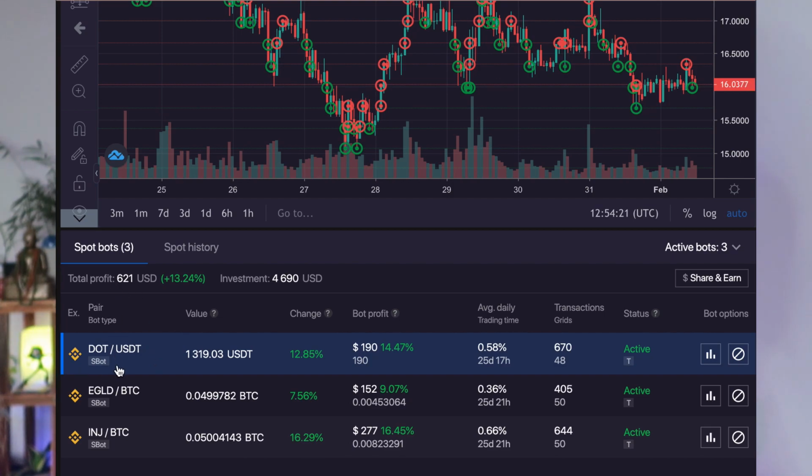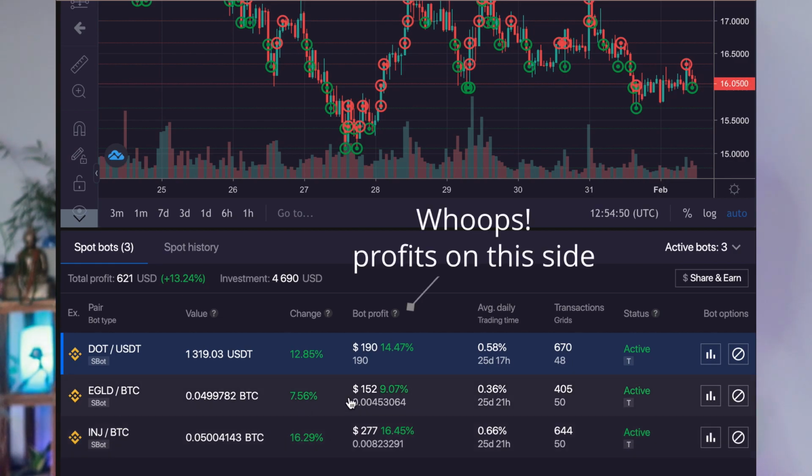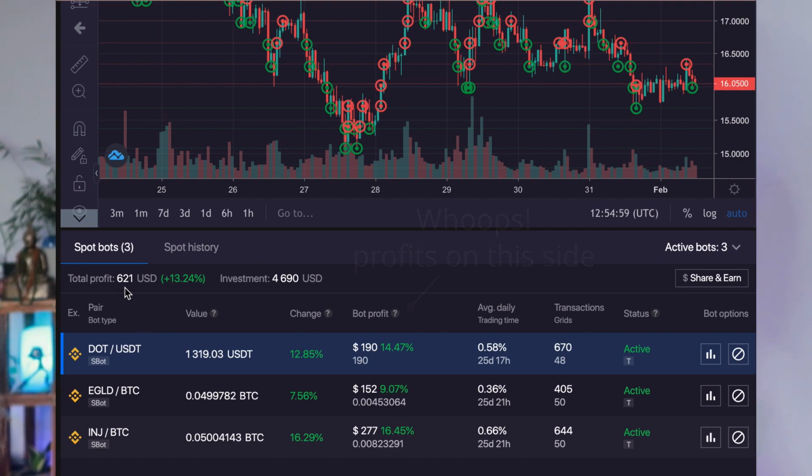So my first investment was INJ, Injective Protocol, and I invested 0.05 BTC. Then I invested in another pair with 0.04, and then a few hours later, I invested in DOT versus USDT. So I've got 2 BTC pairs and 1 USD pair. So far, 25 days, as you can see here, my profit has been 16% for Injective, 7% for the second pair, and 12% for DOT, bringing the total to $621 US dollars in value from a $4,690 US dollar investment.